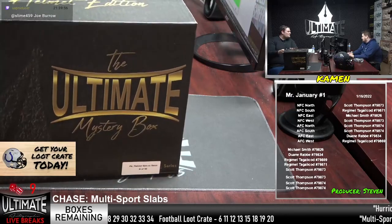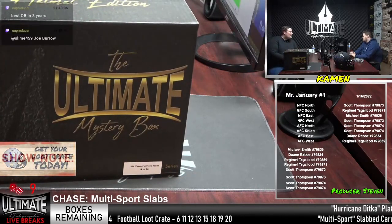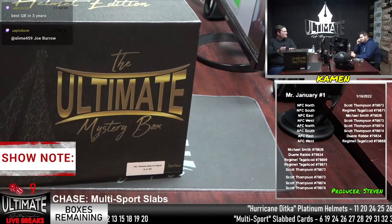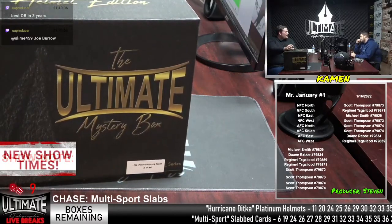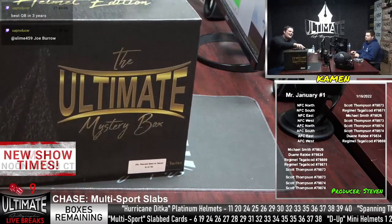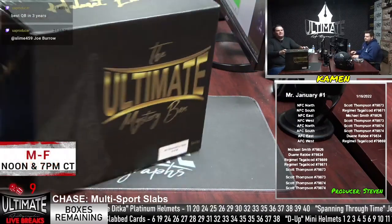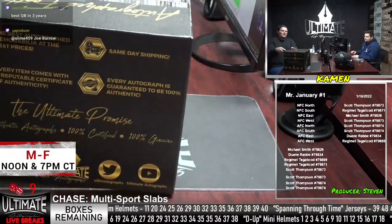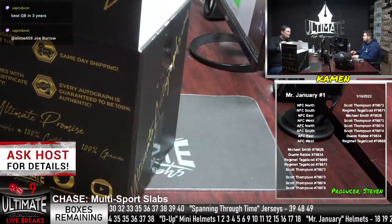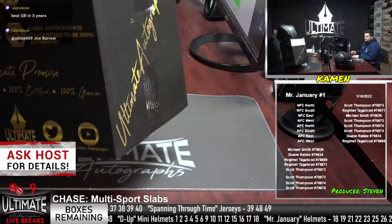Right. Scott Thompson, you have the NFC North. Reginald Tagliacad, NFC South. Michael Smith, NFC East. Scott Thompson has the other 2 NFC divisions, the AFC South. And the AFC East belongs to Dwayne Robb and Reginald Tagliacad out in the NFC West. Reginald snapped up that Dutch in the early show. Kyle Juszczyk. Beautiful eclipse-looking helmets. Here we go.